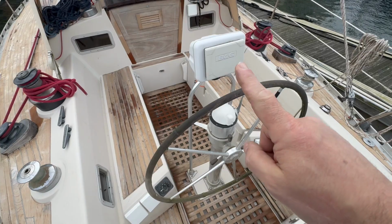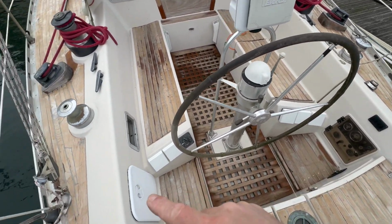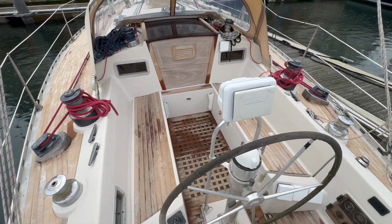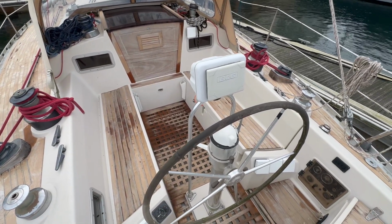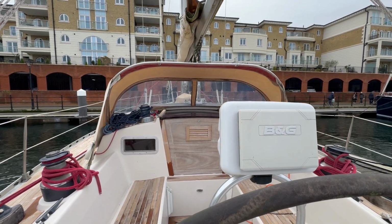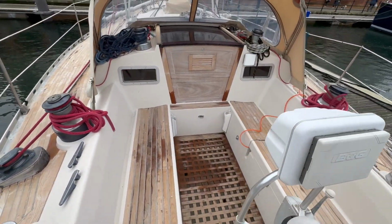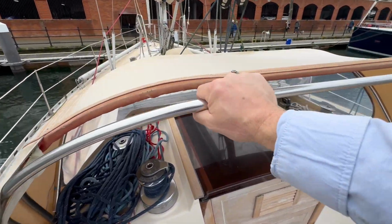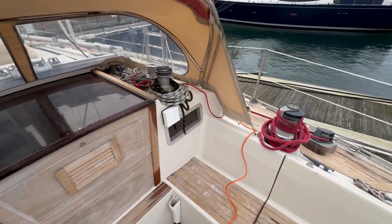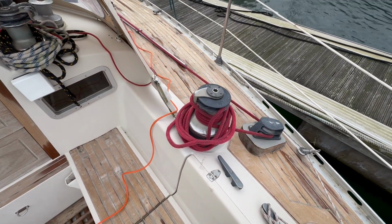We've got the compass, plotter, throttle, engine start stop, instruments, gas locker, and the only things that aren't close to hand are your sheet winches, which you would normally use those self-tailers up forward there. But a really nice area, and there would be your view forwards from the helm. So you've got a great view forwards through the windows, but of course you've got the protection of the spray hood if you want it, and the spray hood has got a really lovely grab rail along it as well. So that's something we don't always see, but really nice when we do see it. How lovely is that? So a nice easy hop out of the cockpit onto the starboard side deck.